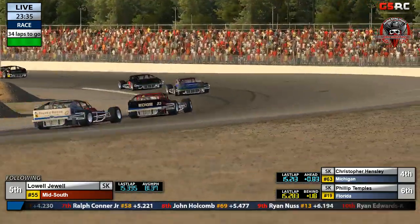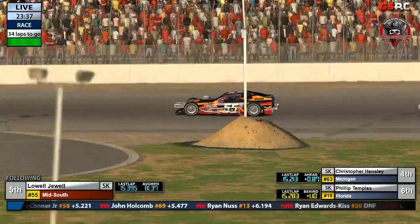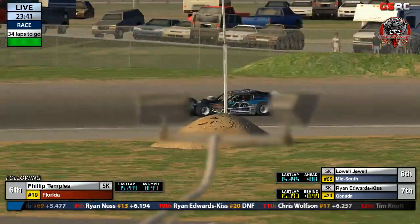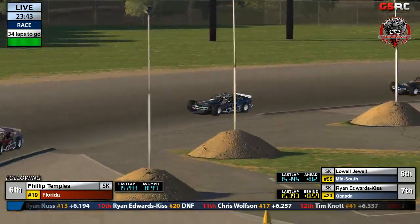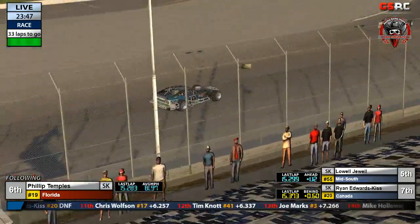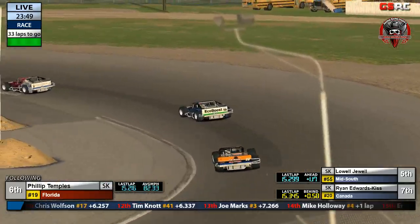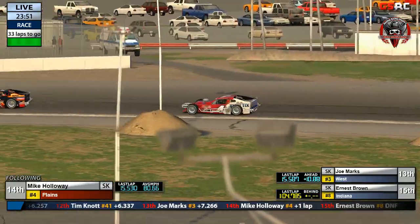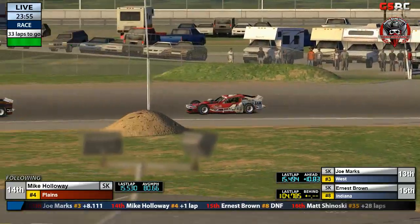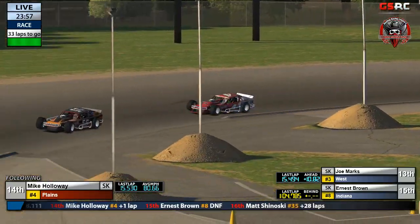But he's got a little company. Philip Temples has made his way pretty close to him. He's got a little bit of work to do, but Temples will be there soon. He is on rails right now, and they've got a car in between them. They've got the lap car of, I'm sorry, I missed that. Holloway between him right now, so a little bit of work there to get done.